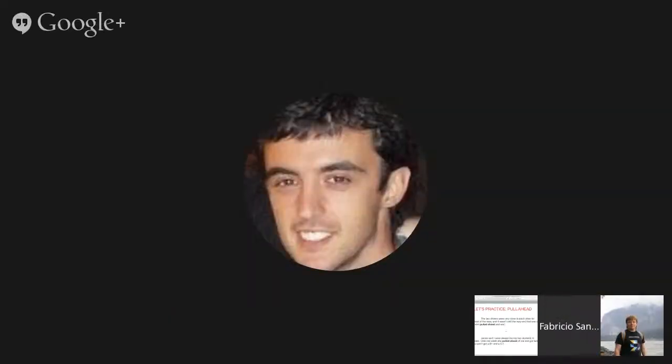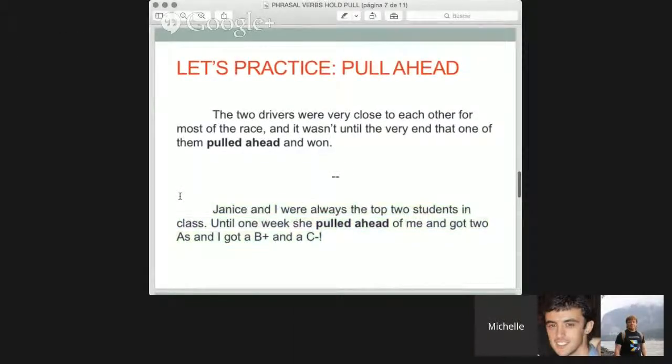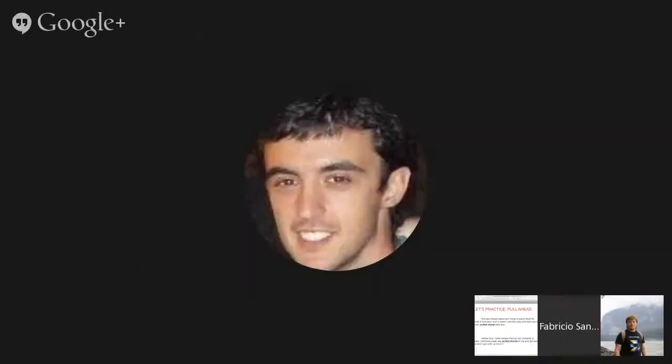So, Fabricio, could you read the first example for this one? This is pull ahead. Let's practice pull ahead. The two drivers were very close to each other for most of the race, and it wasn't until the very end that one of them pulled ahead and won. Pulled ahead and won. Good. And could you read the second example? Me? Yes. Okay. Janice and I were always the top 2 students in class, until one week she pulled ahead of me and got 2 A's, and I got a B+ and a C-.